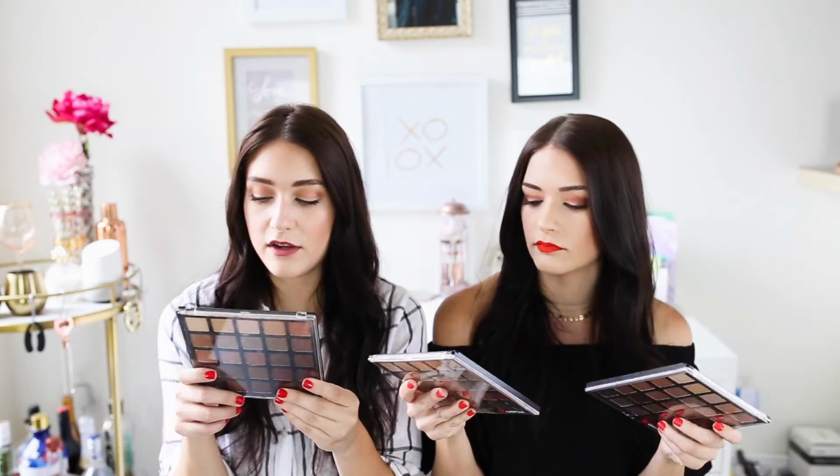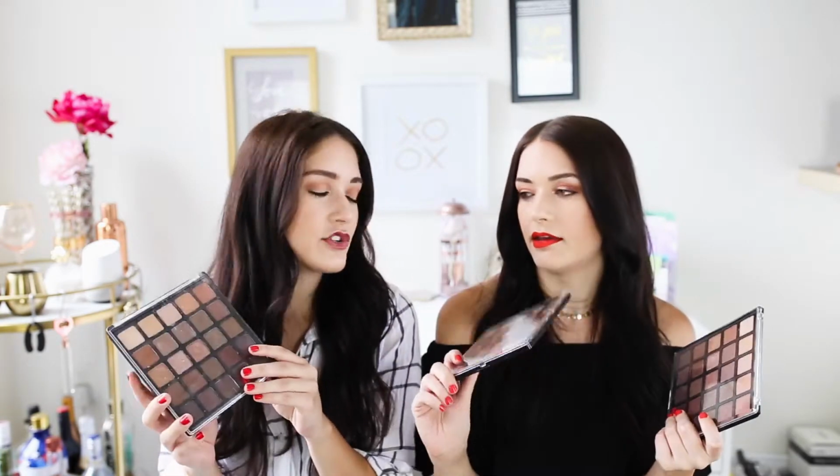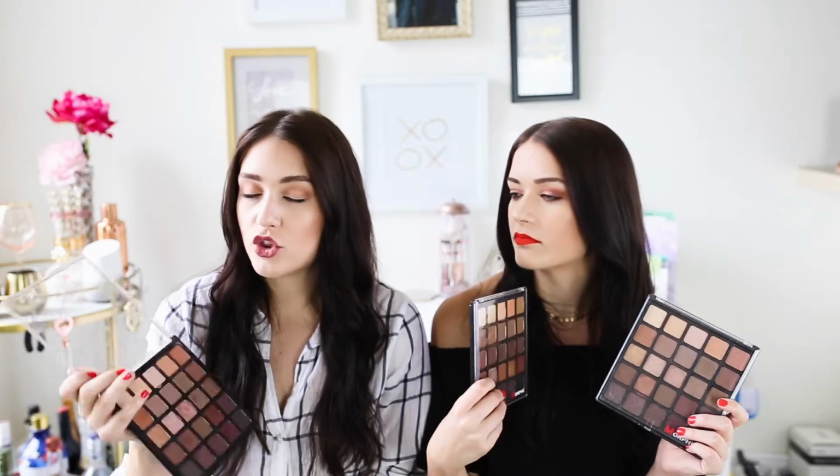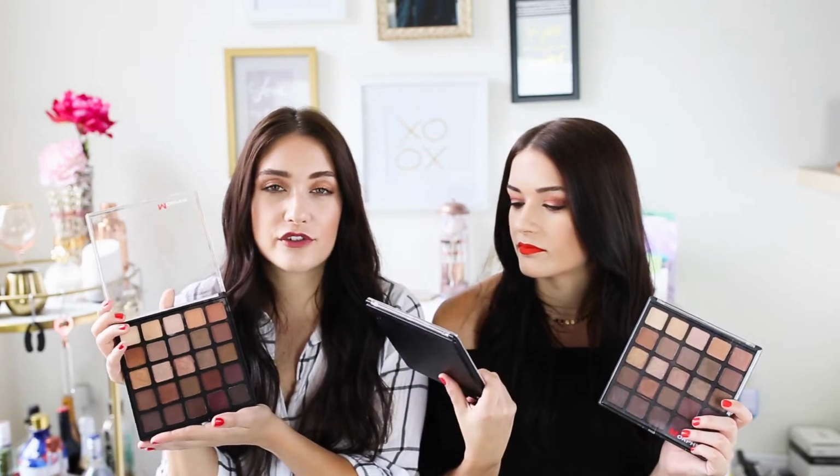So we did a whole video on these. These are the Morphe 25B and 25A palettes. In that video, we told you we don't really recommend these. I honestly regret the purchase. Looking at this, you're like, oh my god, those colors are stunning. But in the video, we go on and on about what we don't really like and what we did like about it. We do like the new packaging that they do.